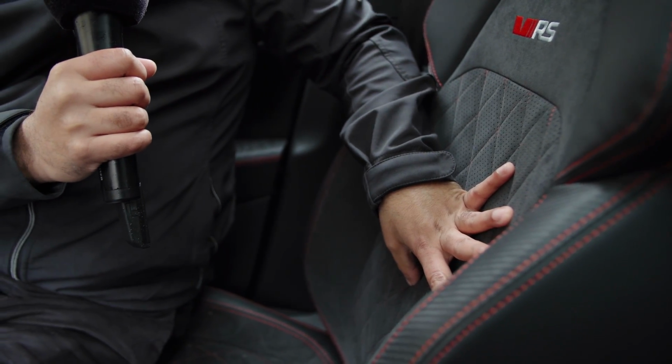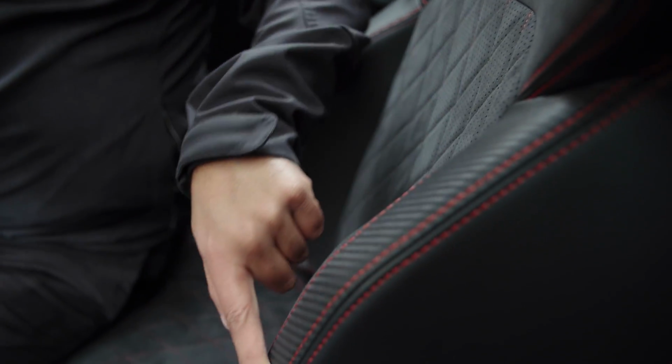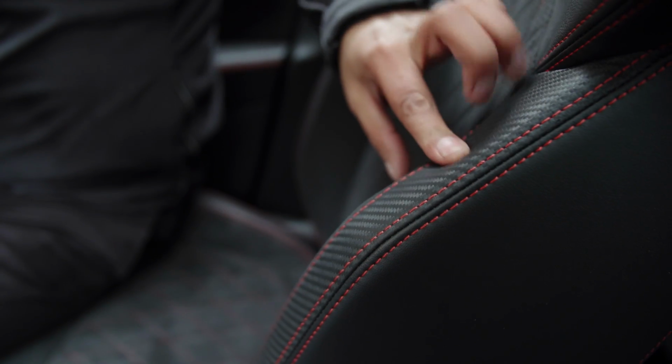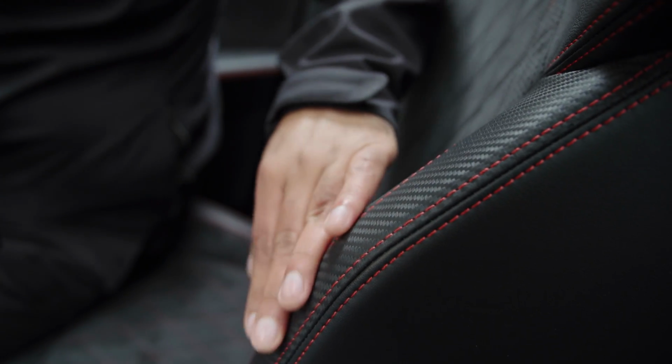Alcantara and leatherette is the combination, which I think is a great combination, sustainable and a lot more affordable than actual leather. Interesting to note also is this kind of pattern along the edge of the seat. So this is similar to a carbon fiber stitching pattern, but of course this is just a design. What do you think about that?